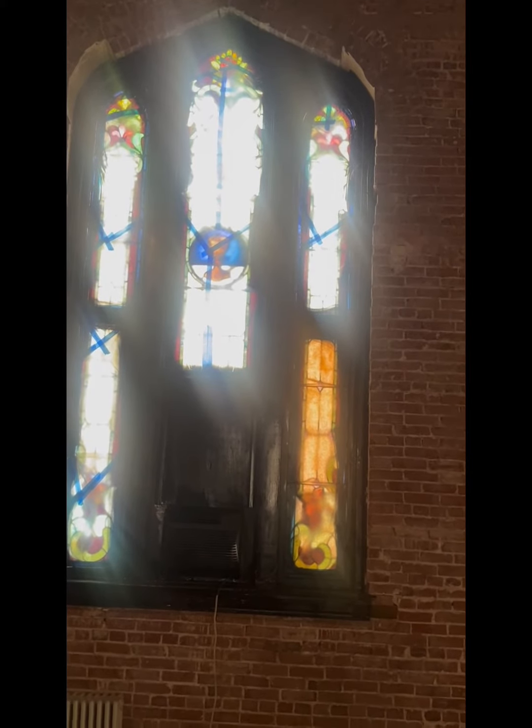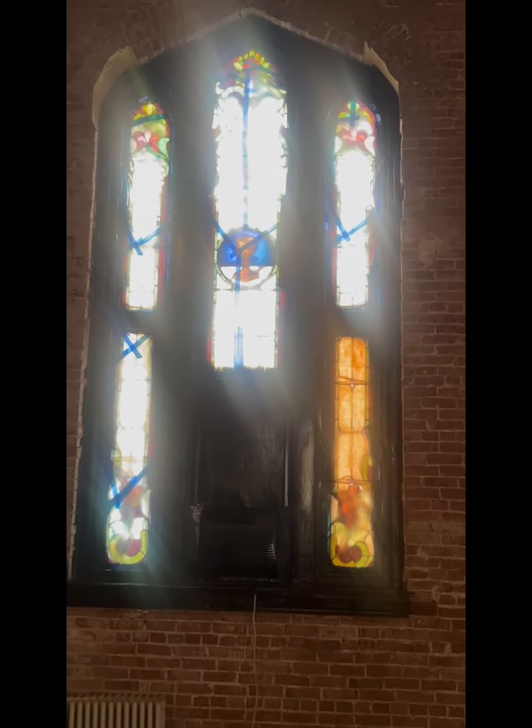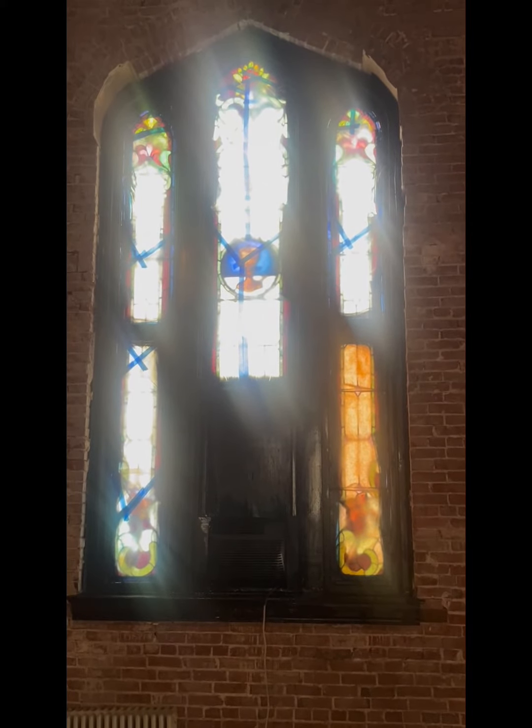We also taking care of the window treatments, getting that scraped and painted, the stained glass. They got it taped up so it wouldn't get on the glass, man, but we wanted it black just to make it pop on that brick wall. Man, look at that. Look at that.